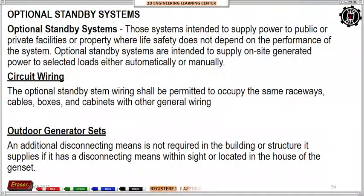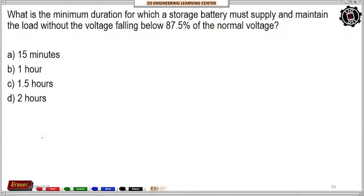Optional standby system. These are systems intended to supply power to public or private facilities or property where life safety does not depend on the performance of the system. So this is sometimes considered as the auxiliary standby system. The circuit wiring is the same for all classes of wiring, open or concealed. The outdoor generator sets must have a disconnecting means when they have no integral disconnecting means. If they have one, especially as part of the genset, then a separate disconnecting means does not need to be installed. Okay.